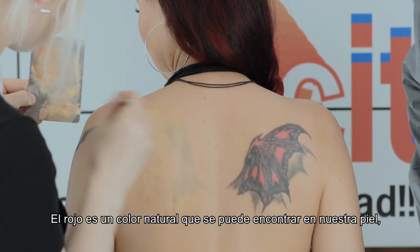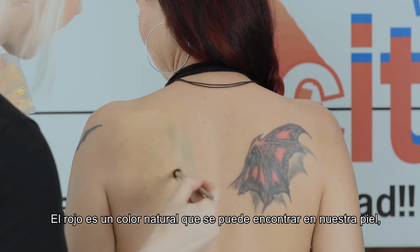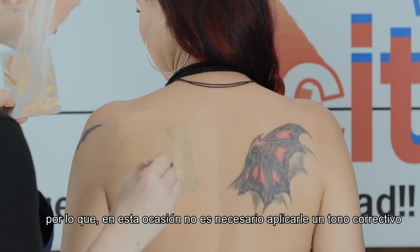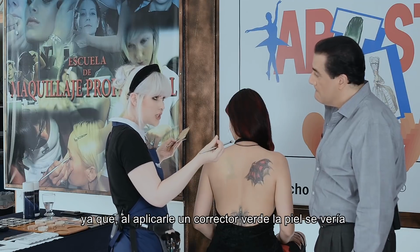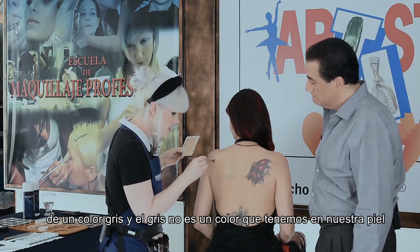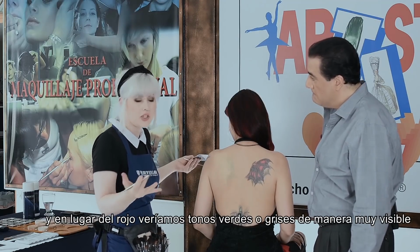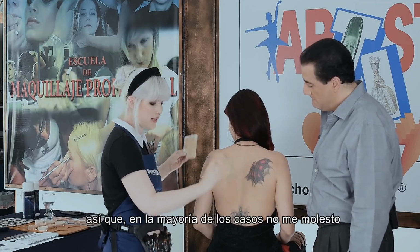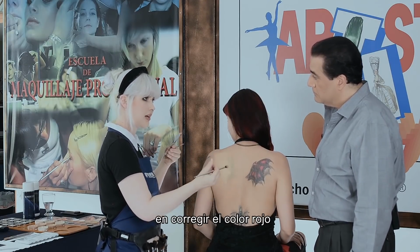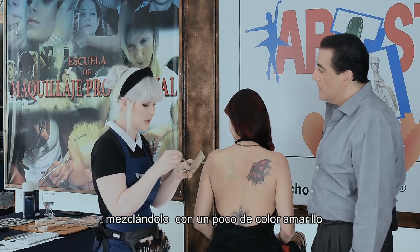Because red is a natural color that occurs in our skin anyway. For these, sometimes you don't even need a correction tone. Because the green will make it slightly grayish. And gray is not a color that we have in our skin, so of course, instead of red, suddenly we have green or gray, and it's again visible. So for red, most of the time I don't bother to correct it, I just adjust the skin tone and mix in a little bit more yellow instead.